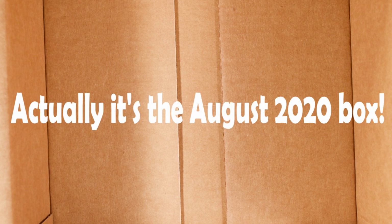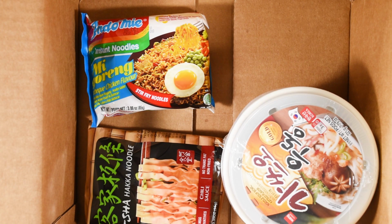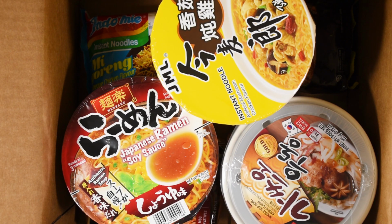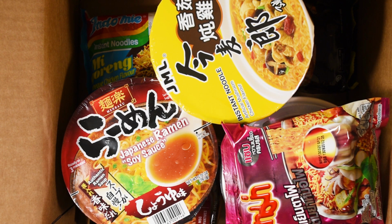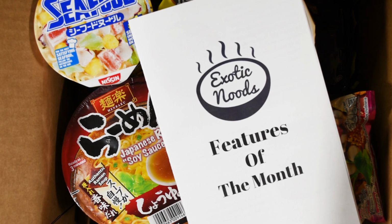Alright, so in this, I think this is the July, I'm sorry, I'm not looking at it right now, but I think this is the July Exotic Noods box. You get Taiwanese dry noodle, katsu udon, Indomie, Malaysian white curry, some Japanese shoyu, some Chinese chicken mushroom, Thai Yentafo, seafood cup noodle made in the US, and your informational pamphlet. Wow, thank you so much. A really top-notch box this month.